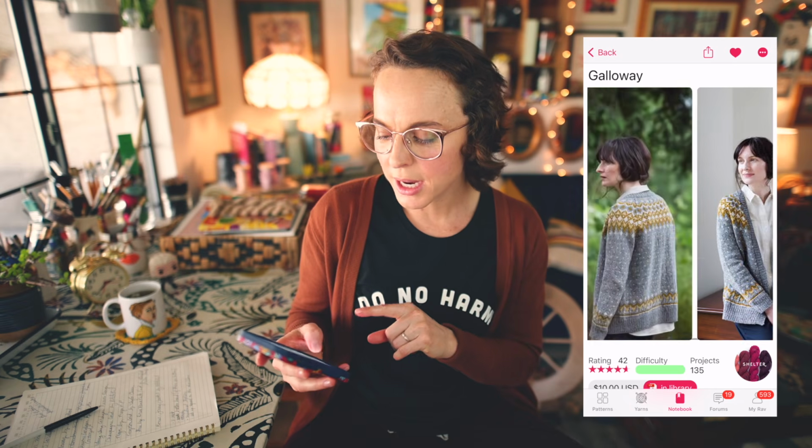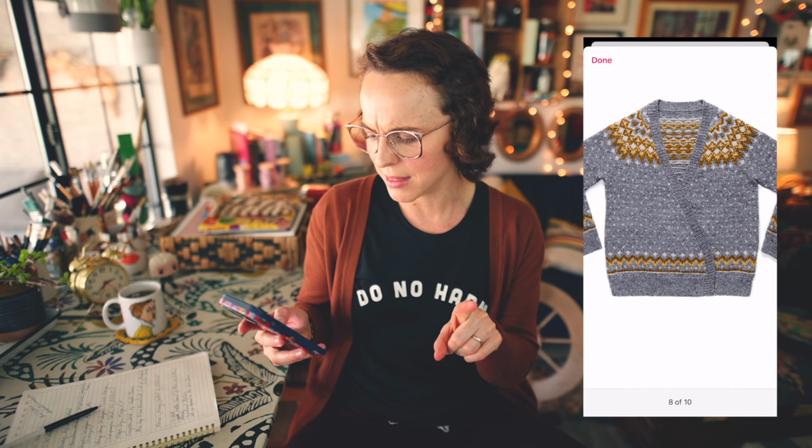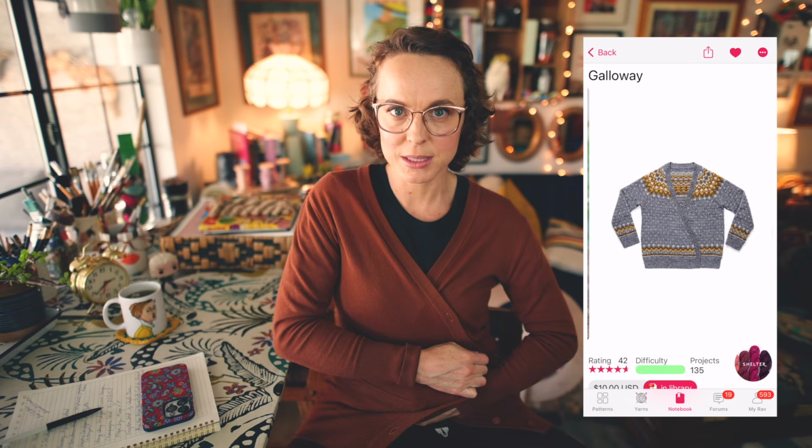Absolutely. Now, one thing I do notice about this is it kind of has a kimono style wrap in the front, and maybe that's why I'm getting that down and forward kind of thing in this profile image right here. But it does have this kimono wrap. So if you close the cardigan, it overlaps like this.